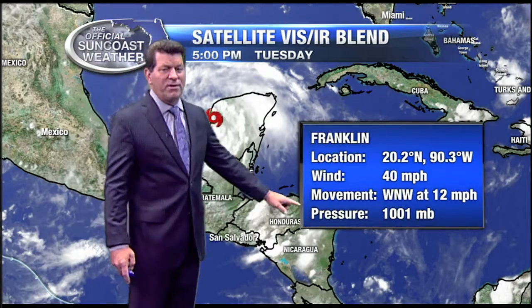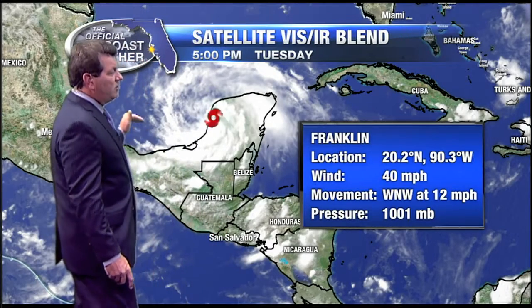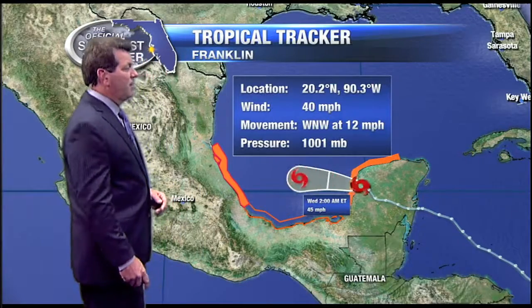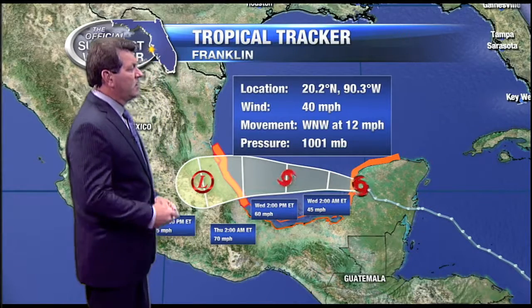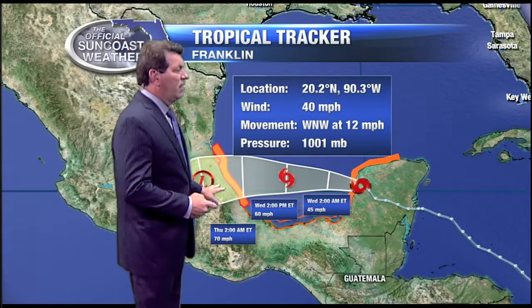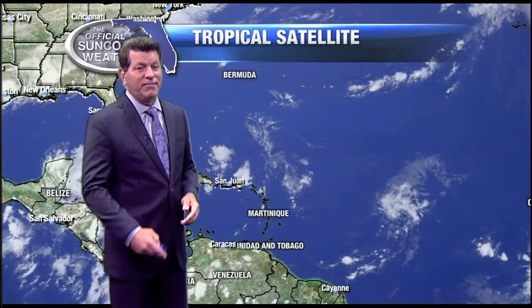The good news is it's moving rather rapidly to the west-northwest at 12, and so it's not going to have much chance to develop, but it will bring some very heavy rainfall into Mexico over the upcoming 48 hours. Again, there is a chance it could become a hurricane right before it makes landfall, looks like late Wednesday and into early Thursday morning, bringing heavy amounts of rainfall throughout that region. And as I mentioned earlier, life-threatening flash flooding.